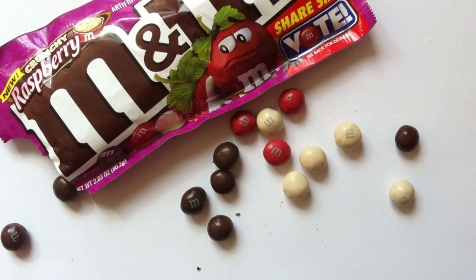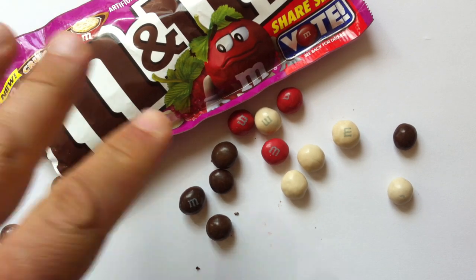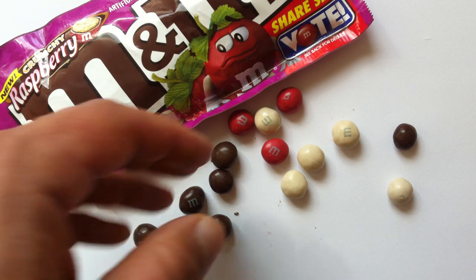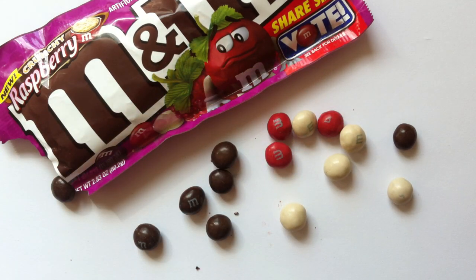So I would say if I were voting, if I had known about this and I were voting, I probably would not have voted for the crunchy raspberry M&Ms. And it's not to say that it's terrible, but I don't think it's really what it could be. And I definitely don't think this is something that should be any kind of a permanent mainstay in the M&M family.